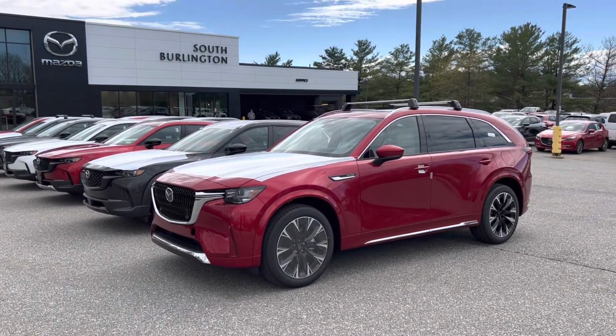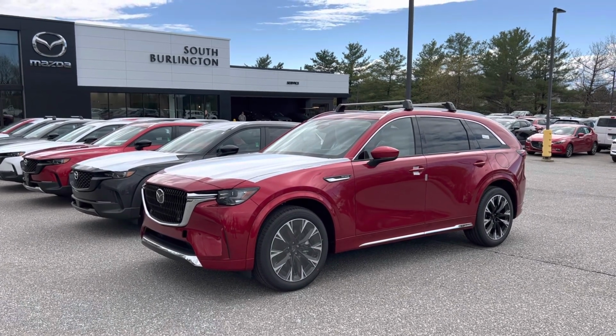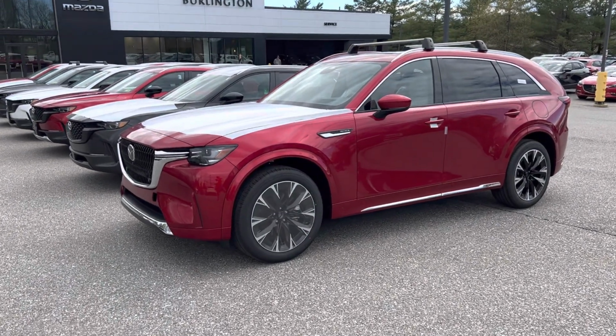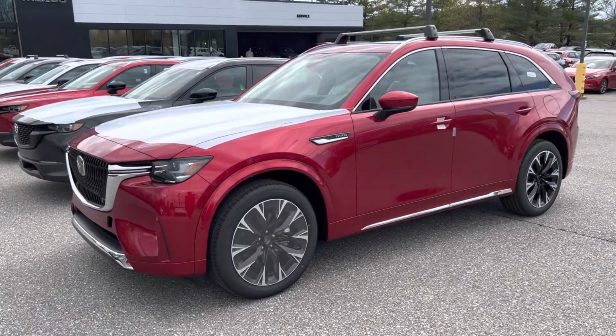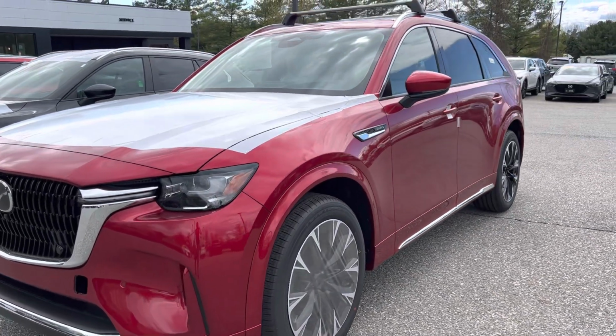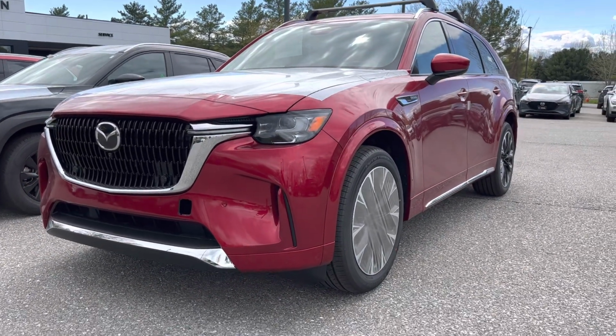The CX-90 launched the Artisan Red Premium color, but this is a CX-90 in Soul Red Crystal Metallic. So we haven't seen too many of these in the media, but they are trickling into dealers in this color. This is Mazda's signature red color that's available across the rest of the lineup. So I thought it would be cool to check out the new CX-90 in a different shade of red.